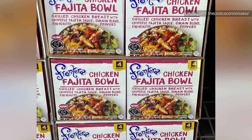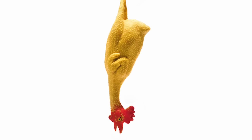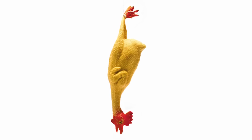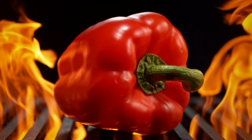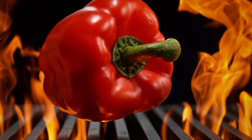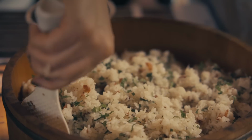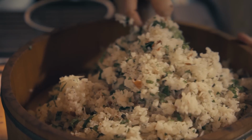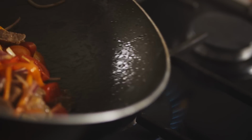Probably not. But it gets the job done. The biggest issue you'll face here is the texture of the chicken. The grilled pieces tend to be on the dry side. However, the peppers are delicate and soft, and they have a smoky flavor that seeps into the rest of the ingredients. The grain base is also a bit dry, but once that chipotle fajita sauce comes into play, it soaks it right up. It's the sauce that's the star of the show here.